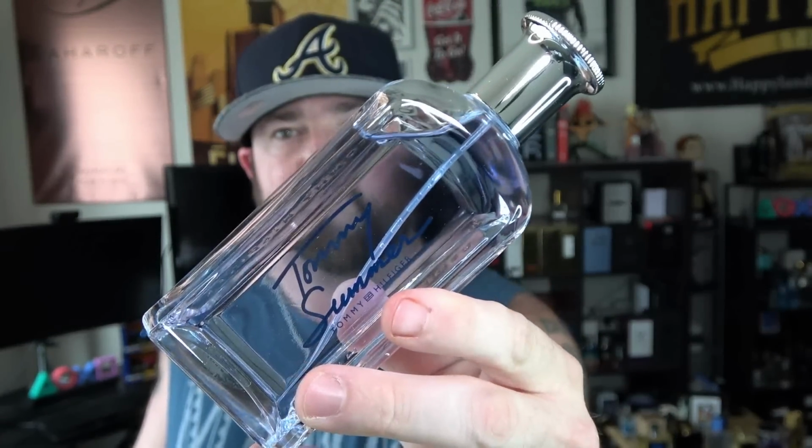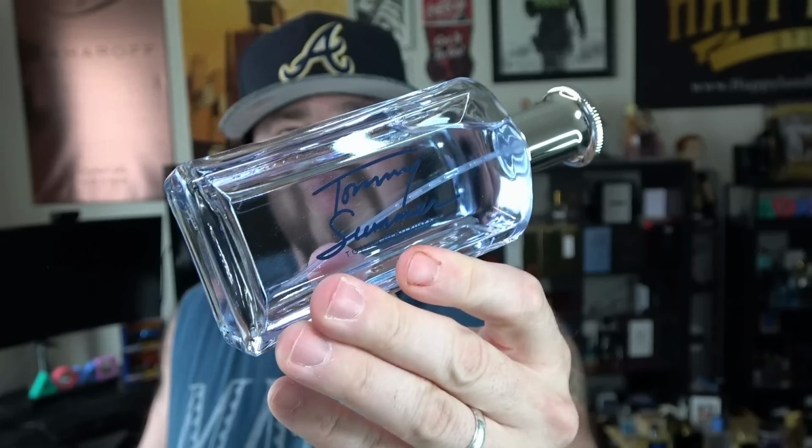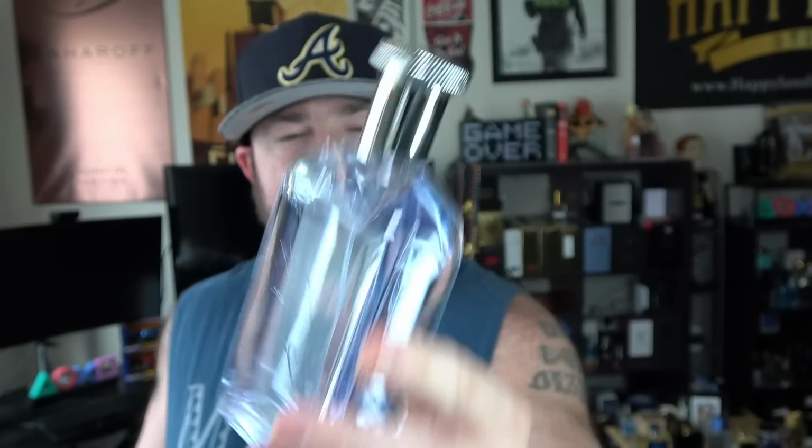Standard Tommy fare with the bottle. Typical Tommy bottle, which I do love. Iconic for me. Atomizer is going to be pretty good on it. Give myself 2 good sprays on my wrist. It smells very familiar.